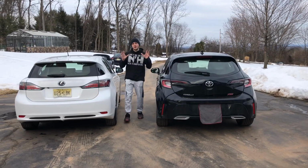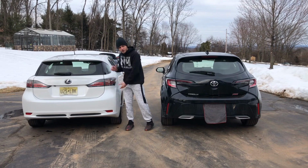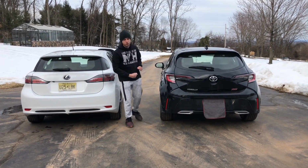So for the sake of comparison, as you can see, we have the CT on my left, and on my right, we have the 2019 Toyota Corolla hatchback.